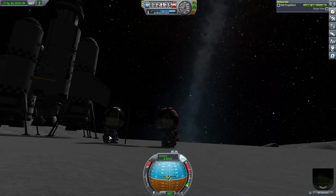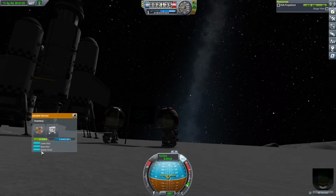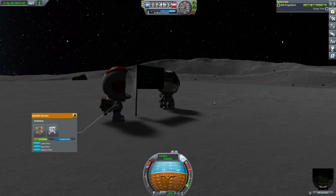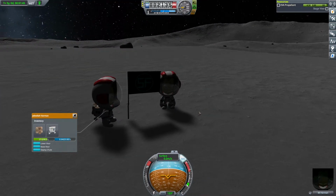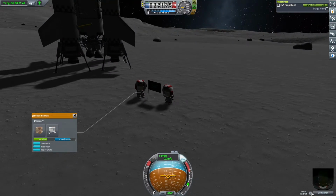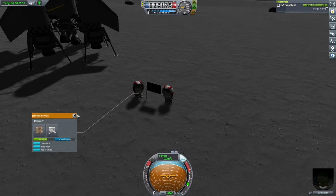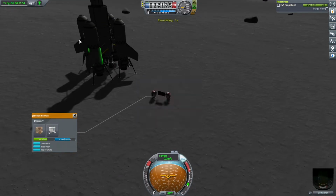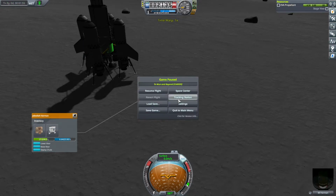And then we're going to swap to him. Oh, wait. Just deploy his chute. Do not raise the visor. I don't know what actually happens when you raise the visor on a Kerbal while in space. Does he just die? Because in theory, without any mods, there is no such thing as oxygen. Right? I'm unsure, but we will go back to the tracking station.